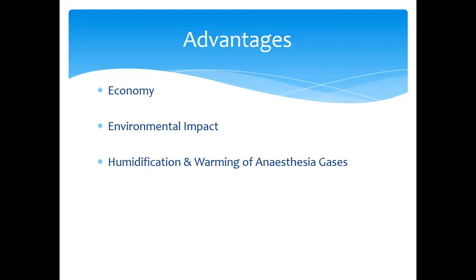So with more awareness about the environment in our days, we should try to minimize the utilization of our volatile anesthetics, which can be done by the use of low flow anesthesia. And the third thing, one, economy, which is for the hospital. The second thing is the environment, which you are doing for the world, and also for us, because our environmental pollution is decreasing, and so our exposure to volatile anesthetics is decreasing.